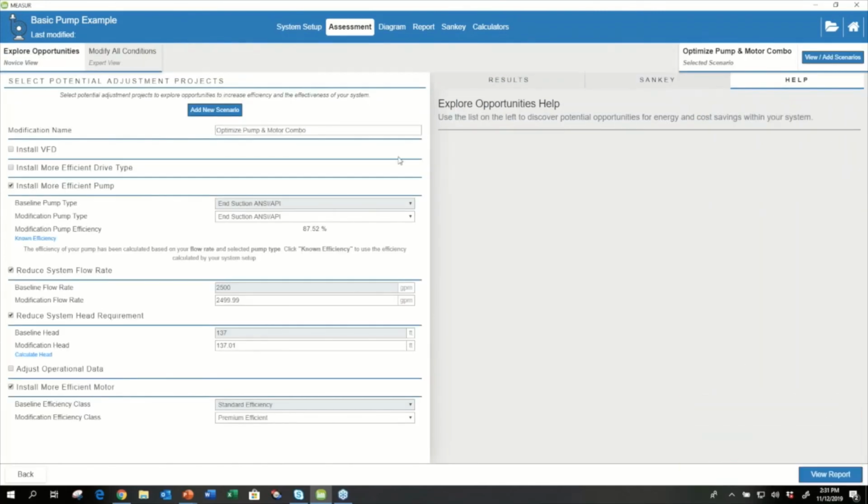The next step with all of these, though, is, I guess, the fun part. Okay, now that we've created the system model and we had some ideas in mind, maybe we wanted to change the pump type, we wanted a more efficient pump, or we want to change the flow rates, right? Or put in a VFD. How do we do that? What do we need to do? So this second step, this assessment aspect, there's two approaches that we can use. For most of us, we might want to use this novice view, where it's really a checklist of items of these common energy saving opportunities.